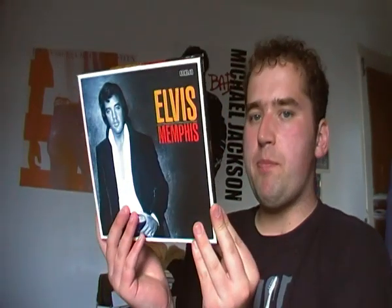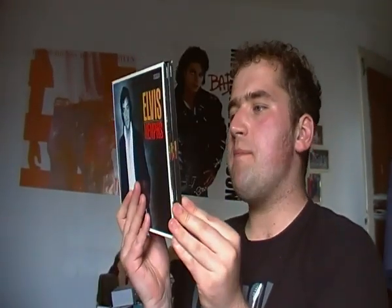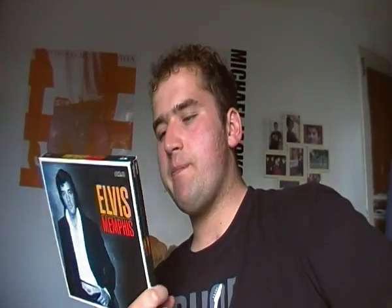Then we get the Elvis Memphis box set, which came out last year in 2024. This has all the recordings that Elvis did in Memphis. A lot of these are undubbed. From disc 2 to 5, it's all undubbed, which is quite nice. So disc 1 is the Sun recordings. Disc 2 is the American '69 sessions, which did the From Elvis in Memphis and Back in Memphis albums.